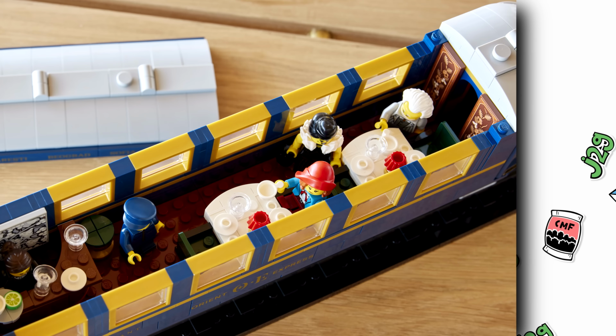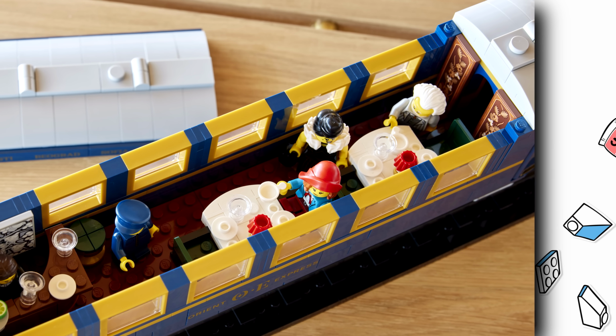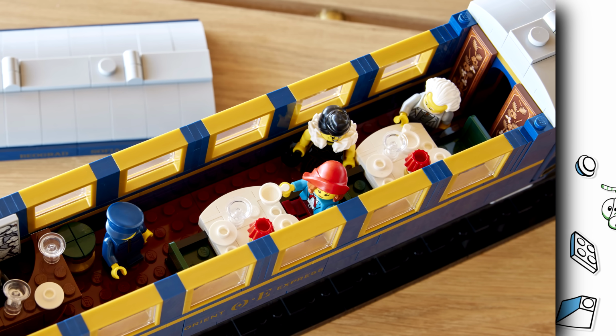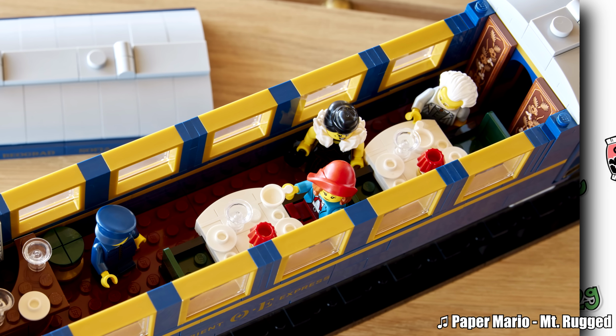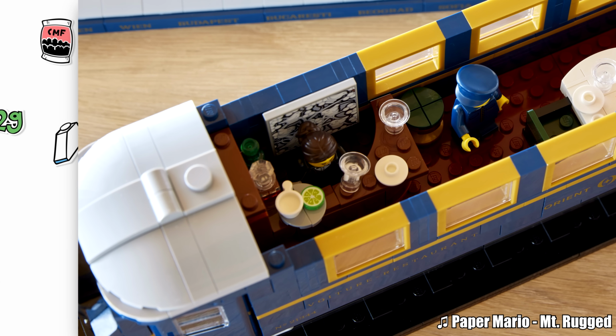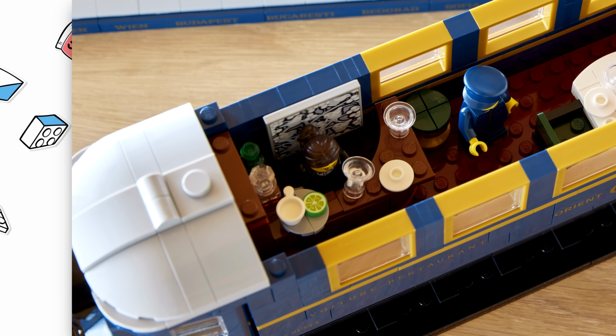Even though this has tables, it's still spacious to walk around the tables, and more of those cupcake lamps, which I love. I really like the elegant use of those small tea saucer pieces, which are nice to see pop up again. And yeah, this breaks some of Lego's rules by having a modern bar right here. I guess this is another inappropriate Lego set.